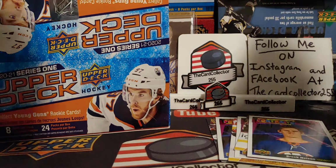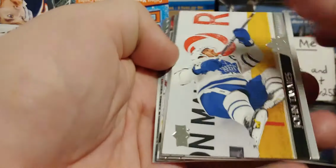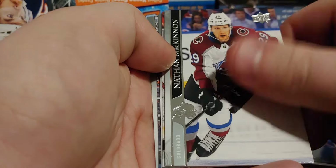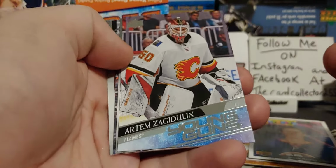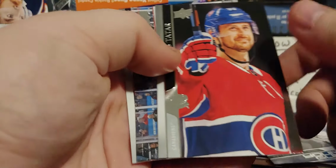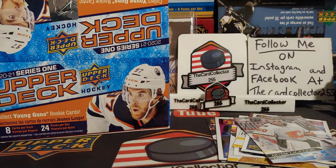Let's see if we get another Young Gun here. And yes, Young Gun. Cool. We haven't pulled a lot of Young Guns yet. So is this the one that we pull? Artem Zagadolin. There you go. That was actually one of my first Young Guns I pulled out of a retail box. So that's pretty cool. All right.